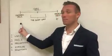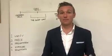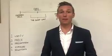So we want to stay away from this end by listing the home in the sweet spot, sort of 10 to 15 grand either way of our likely price. So hopefully that was clear.